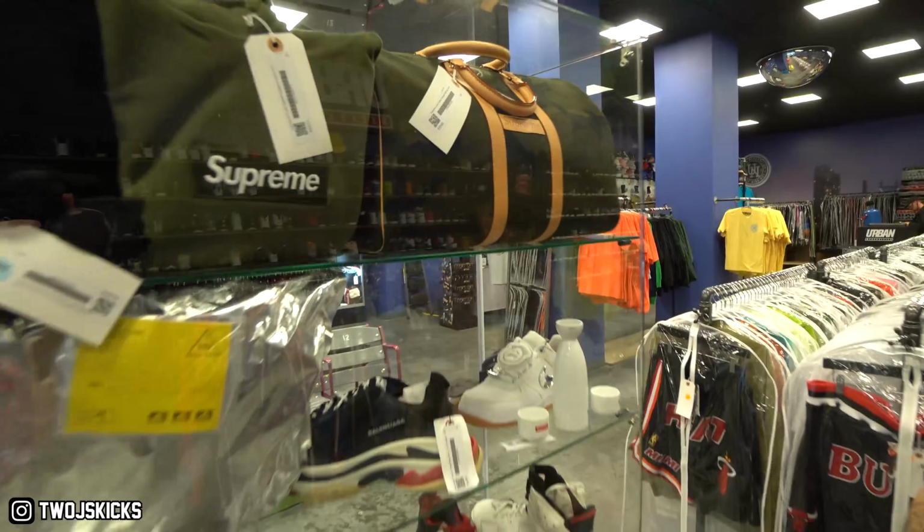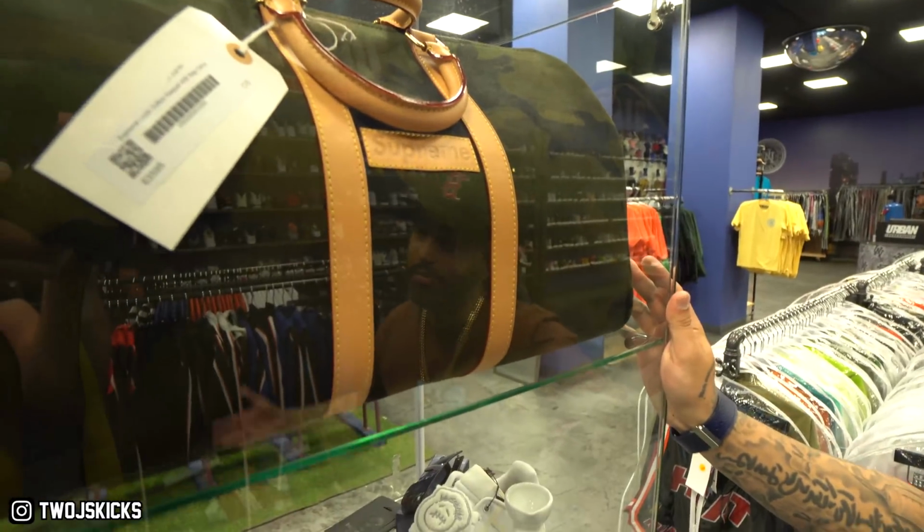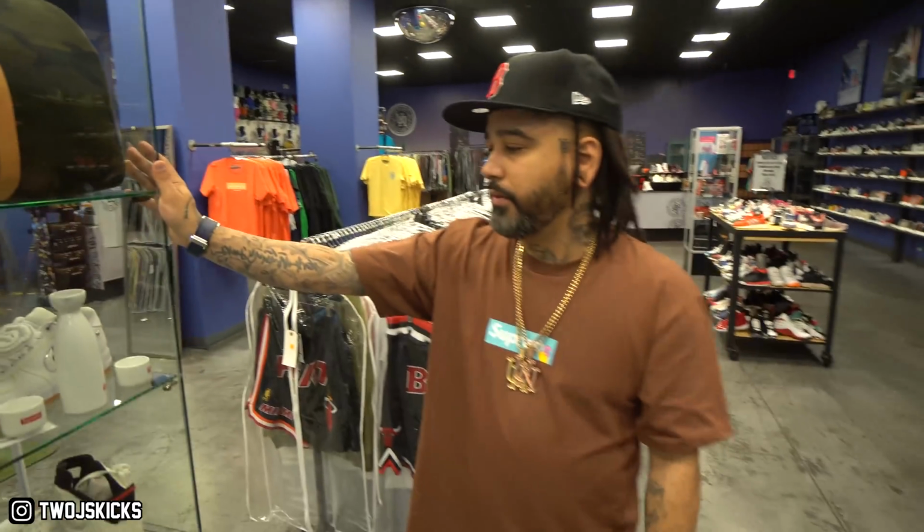You got a couple of Supreme duffel bags. I know that there's only one, but I'm saying a couple because we have a couple of these.